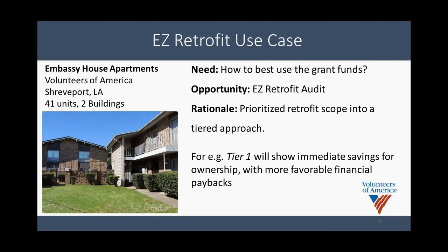So at Volunteers of America, we have worked with SAFE. Partially, we run the EZ Retrofit tool on 4 buildings, and primarily early on, a lot of it was to get a general assessment, but really for the sake of testing out the tool, we chose some properties. Embassy House Apartments in Shreveport was the first case where we saw the benefits of the tool and the potential for it to be used in our portfolio, and this was really the first opportunity that we came across where it was just the perfect solution.